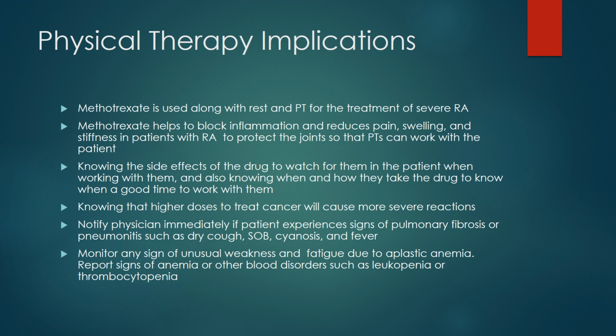Knowing the side effects of the drug can also be beneficial for us when working with them, and knowing when and how they take the drug to know when a good time is to work with them so you can schedule their therapies around those times. Knowing that higher doses to treat cancer will cause more severe reactions.